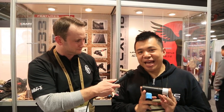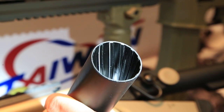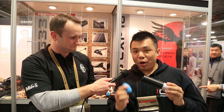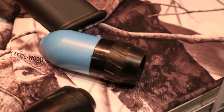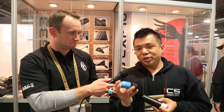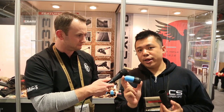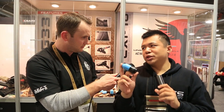This will be the new ICS product here, and as you may notice, it has rifling inside a 40mm shell. It can be filled up with green gas, power gas, or even CO2 up to 315 PSI. This one in my hand is the blue tip, and this one is filled with chalk powder inside. Oh, chalk powder. So it's kind of a marking round, more of a smoke round.